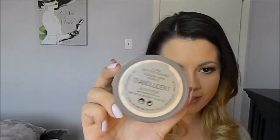I am obsessed with this powder, and it is the Laura Mercier Loose Setting Powder in translucent, which means it has no color to it, so pretty much any person with any skin tone can use it. The way I like to use this, I tip it over, tap it, then turn it over again, tap it again, and open it. And then you get the right amount of powder on here.